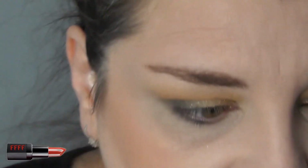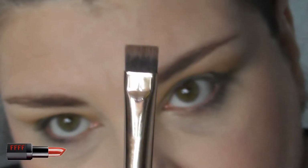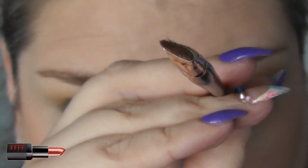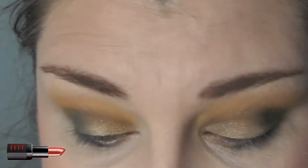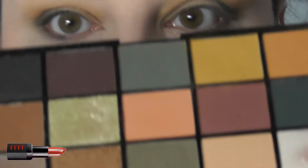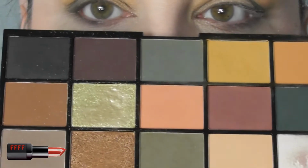Now, this is another one from that Morphe set where they helpfully didn't put numbers on it, but you can see it's a nice flat, skinny brush. And this is what we're going to use to do under our lower lashes here. If you don't want to do under your lower lashes, don't do them. It's your face. You do your makeup how you want. You do you. But I'm going to go into that sage green and I'm going to smoke it out with that mustard yellow.